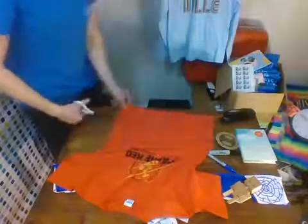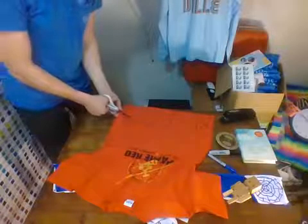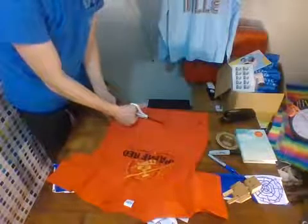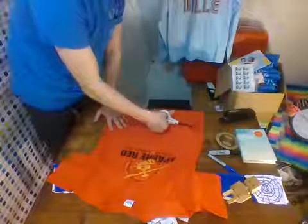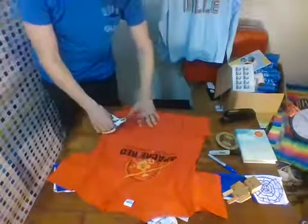Okay, so we're going to just cut this. Again, no patterns on these. Some of you superstars, you know who you are, you're going to want to decorate these later on. I know you are. That's fine. That sounds cool. Can't wait to see those final products.